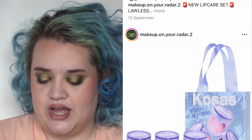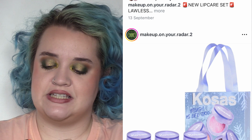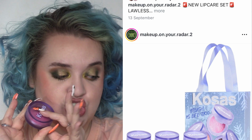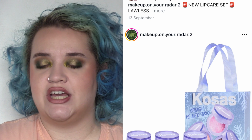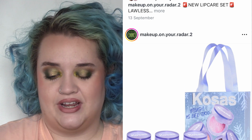This is the Kosas Blush is Life Trio. Three of the mini Blush is Life blushes. This is what mine looks like. These are stunning. Love the idea of them in cute little minis. This is $30. Absolute bargain. This comes to Colour Beauty. I am going to get this one, I think.